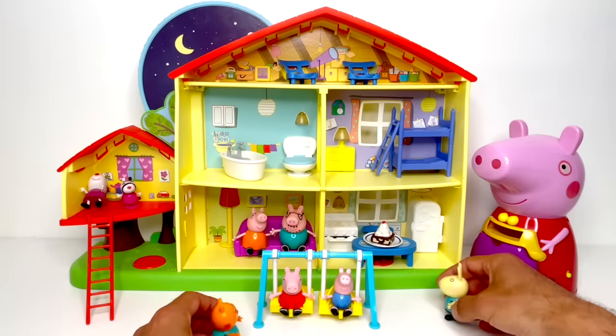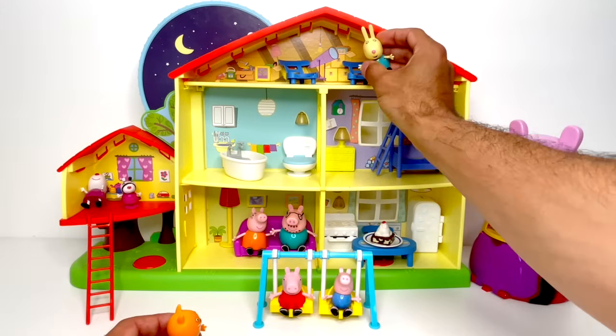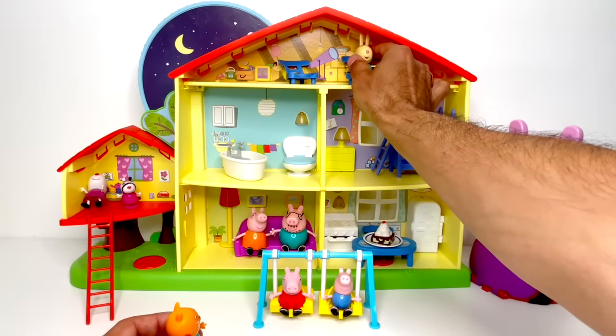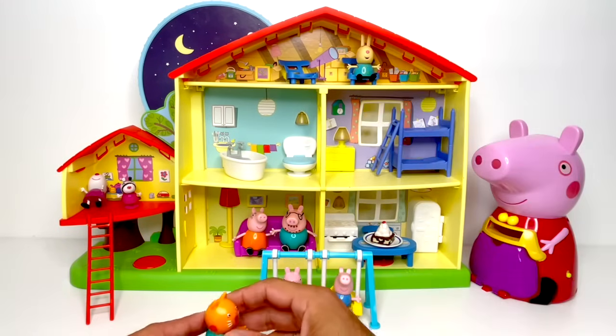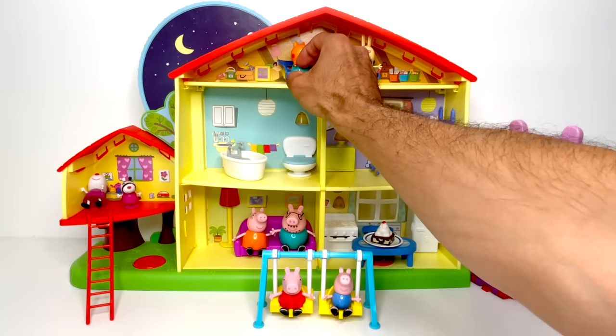Okay, we are going up to enjoy the view from the attic. Wow, such a nice view. A lovely house.